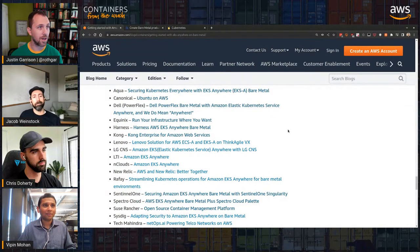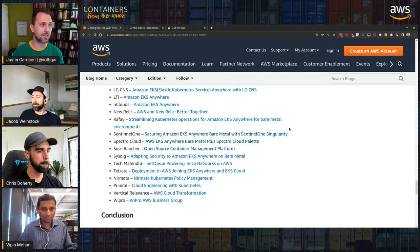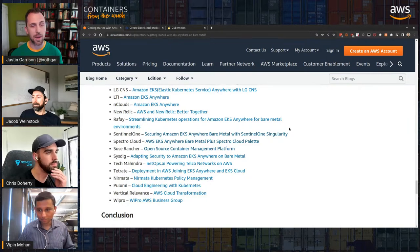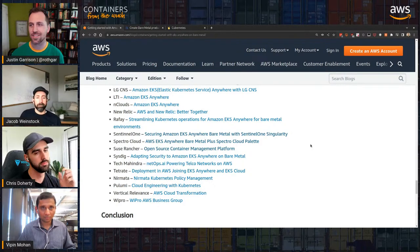Perfect. Canonical. A lot of partners have special blog posts or documentation or walkthroughs on if you want to run EKS Anywhere with either their operating system, their hardware, in their environments, whatever it is. Check out the links at the bottom of my blog because we had a ton of partners that were working with us to make sure that everything was working as needed.